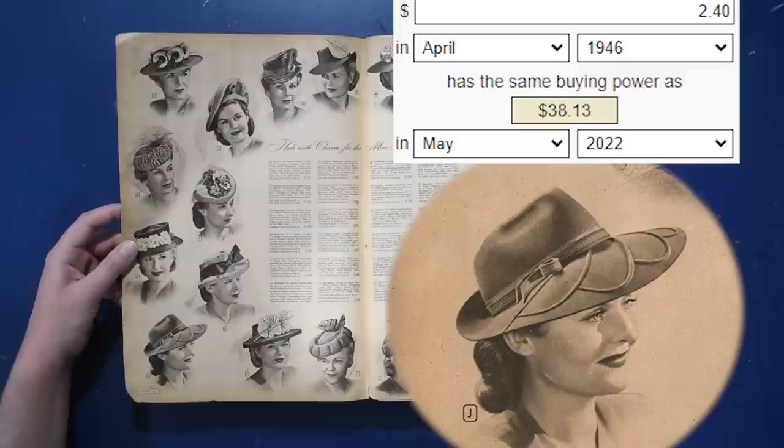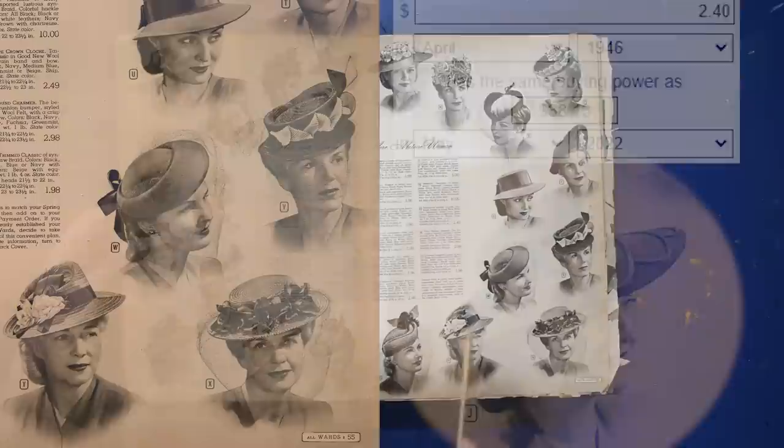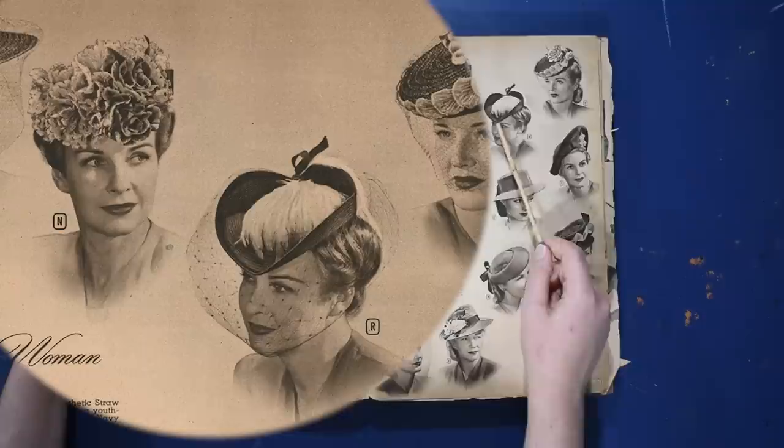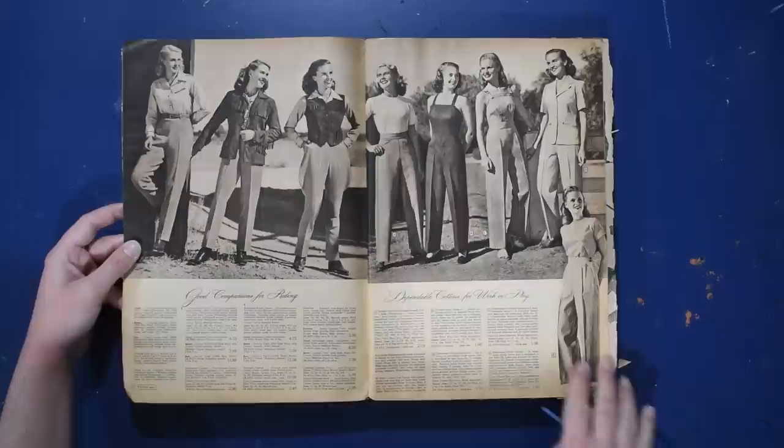But this, I love a lot of hats on these pages. This shape here of this straw is so lovely. Oof. And again, we have another one of those, just flowers. Just pile flowers on your head. Although this little heart-shaped teardrop with feathers over the crown and then a big veil. Love it, it's ridiculous.